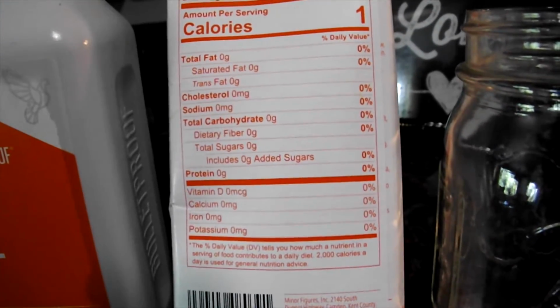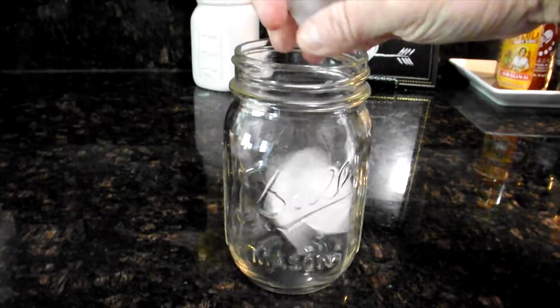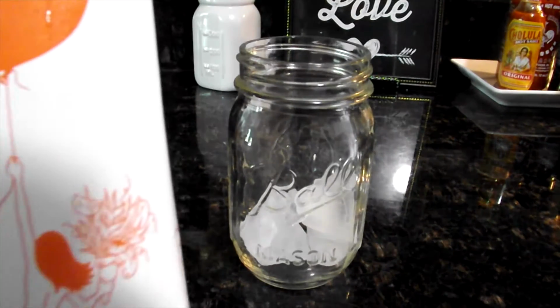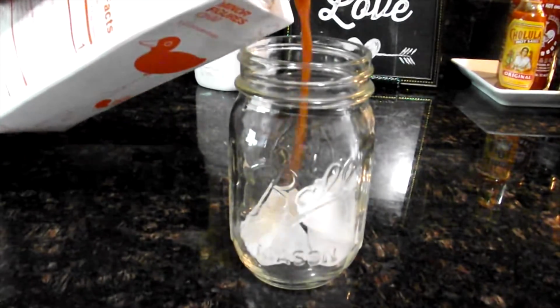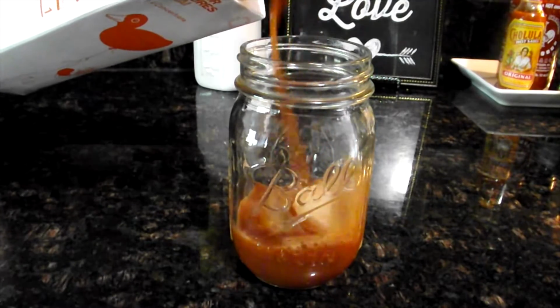And this is a 1-to-4 ratio. So what you do is you use a little bit of the chai, and then you add the rest, water and whatever non-dairy milk or non-dairy creamer you want to add to it. Make this your own. So like I said, I'm just going to pour it in. I'm not going to measure it. I'm just going to judge, and it looks like 1/4 of the mason jar.